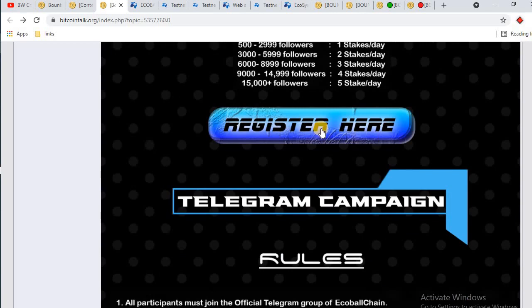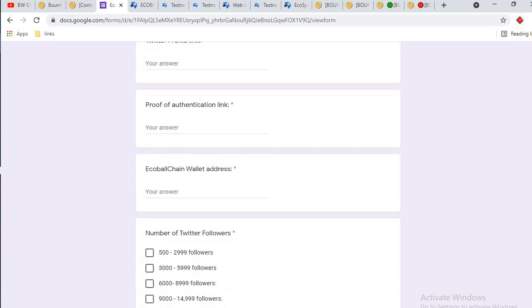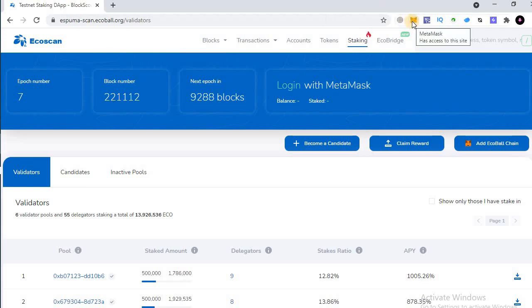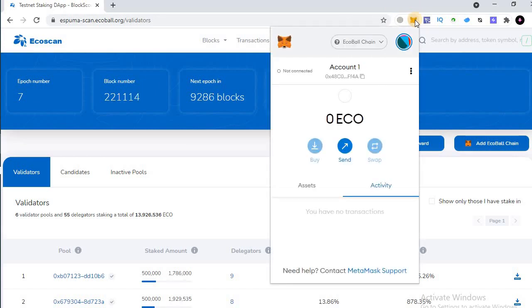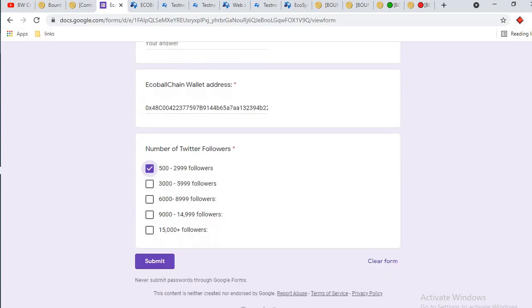Click here for registration, simply click, and this is the Twitter form. First of all, your Bitcointalk username, Bitcointalk profile link, Twitter username, Twitter profile link, and your proof of authentication link, EcoballChain address. What is your EcoballChain address? As I told you how you can add this chain into your MetaMask, this is your eco address. Simply copy it and paste it on this registration form. Tokens will be sent to this address. Then enter how many Twitter followers you have and submit this form. Your registration will be done.